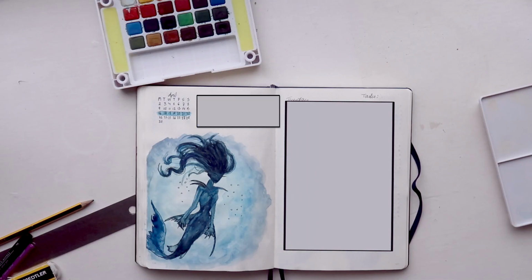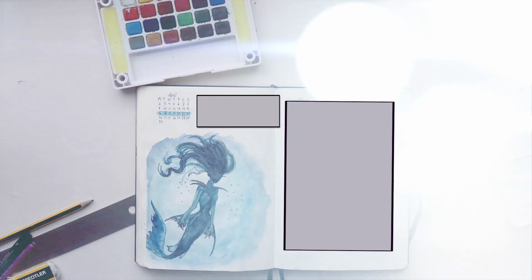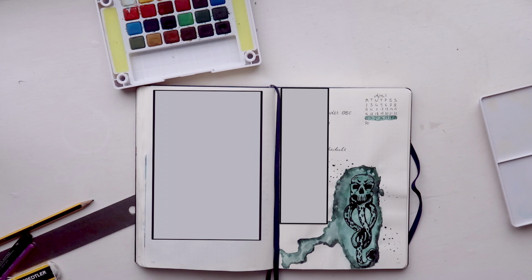But without further ado, let's go, and I'm going to show you the last 2 weeks that I set up in my bullet journal for April, because I set those up off camera later on. So the third week was for the second task, and that was a merperson. You guys know me, I'm not taught to paint or draw or whatsoever, so moving on. And the fourth week was the Dark Mark. I actually don't mind this one, I quite like it.